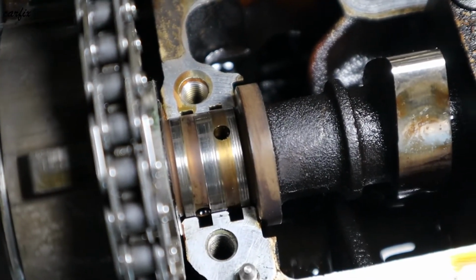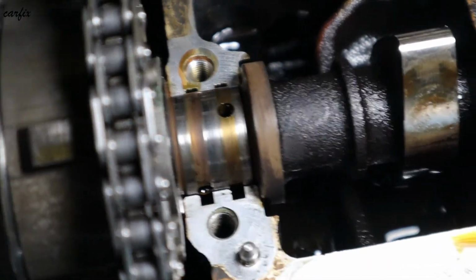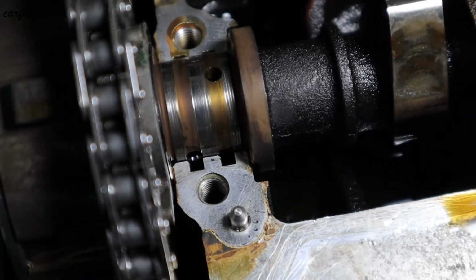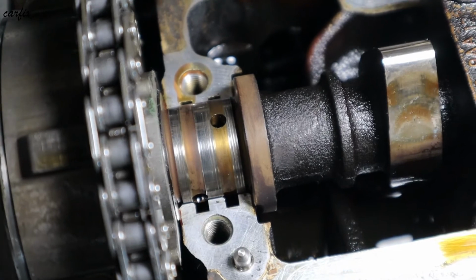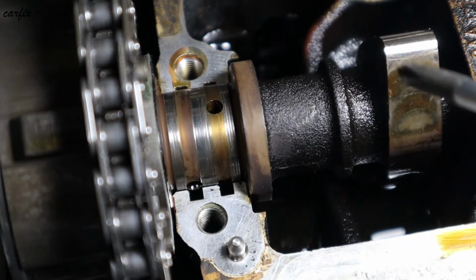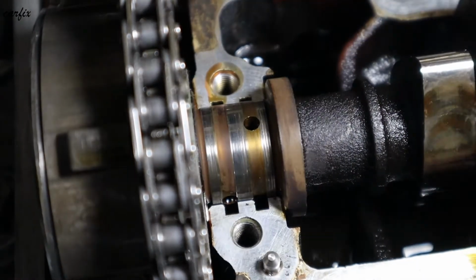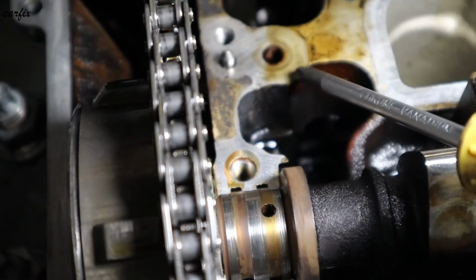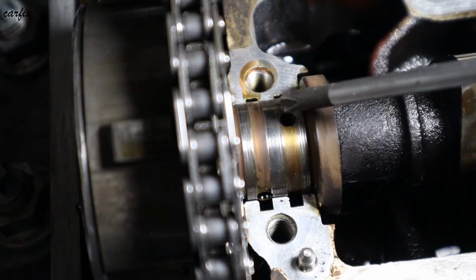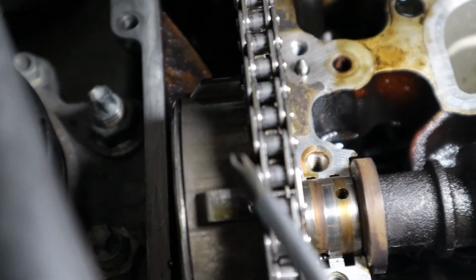You can see the slight marks in here. You can get a better picture. This edge is badly worn. What happens is, when oil comes to the VVTI through this port, it goes through to the actuator, and all the advance and retard goes to the actuator, the phaser gear of the VVTI.